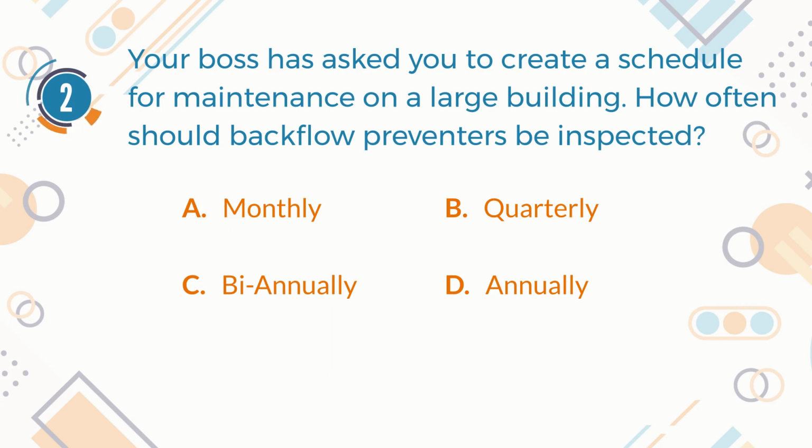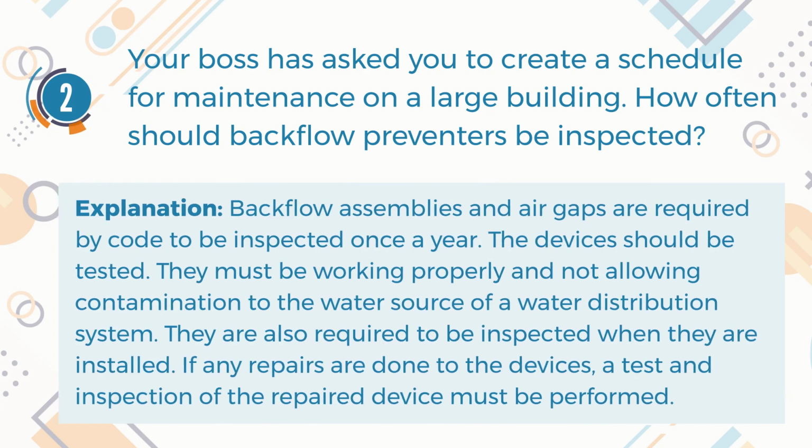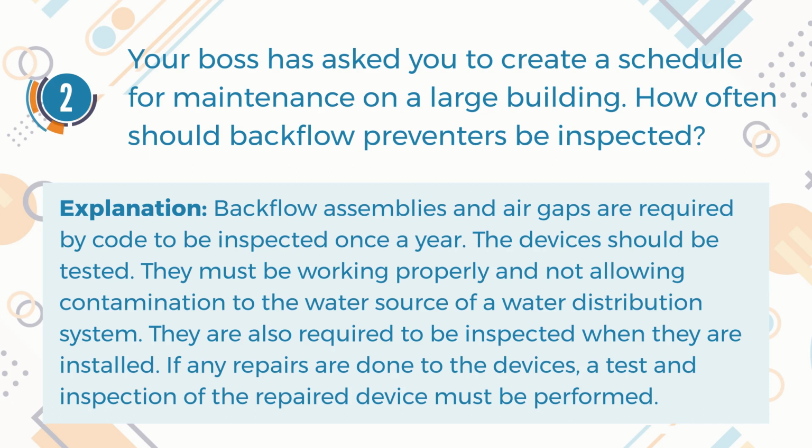The correct answer is D. Annually. Explanation. Backflow assemblies and air gaps are required by code to be inspected once a year. The devices should be tested. They must be working properly and not allowing contamination to the water source of a water distribution system. They are also required to be inspected when they are installed. If any repairs are done to the devices, a test and inspection of the repaired device must be performed.